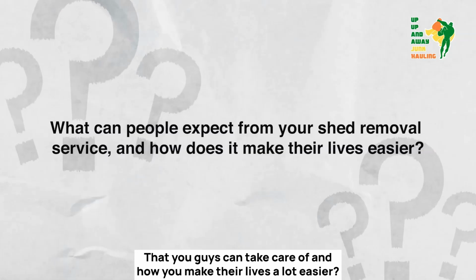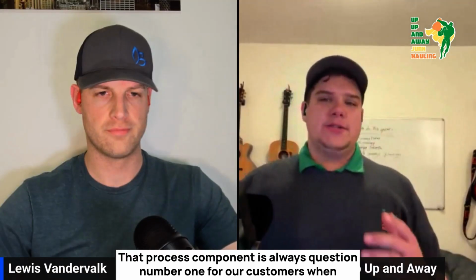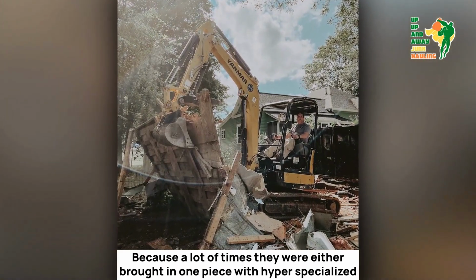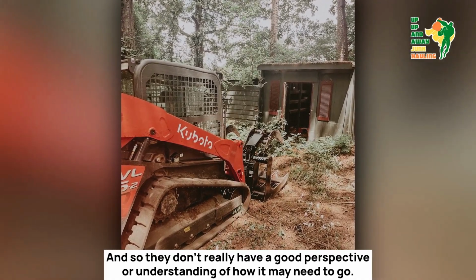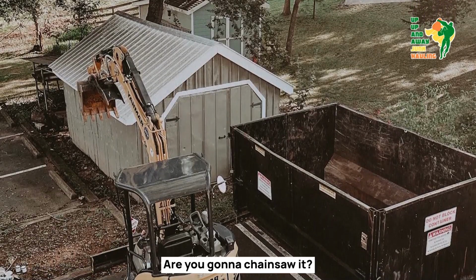and how you make their lives a lot easier. Absolutely. That process component is always question number one for our customers when they're looking to have a shed removed. Because a lot of times they were either brought in one piece with hyper specialized equipment or they were built on site. And so they don't really have a good perspective or understanding of how it may need to go. They're like, well, it needs to come down somehow. Are you going to chainsaw it or whatever?